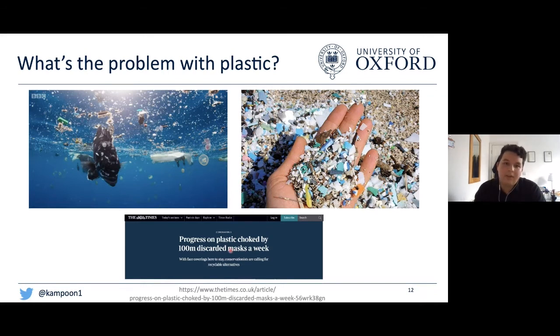And as I touched on, we had been making progress with reducing our single-use plastic pre-pandemic, but the pandemic has set this back slightly. So this was an article at the peak of the coronavirus pandemic back last year. And this is talking about how there's 100 million single-use masks being discarded every single week in the UK alone. So obviously it's these huge quantities of plastic and material that's going to persist in the environment for a very long period of time.